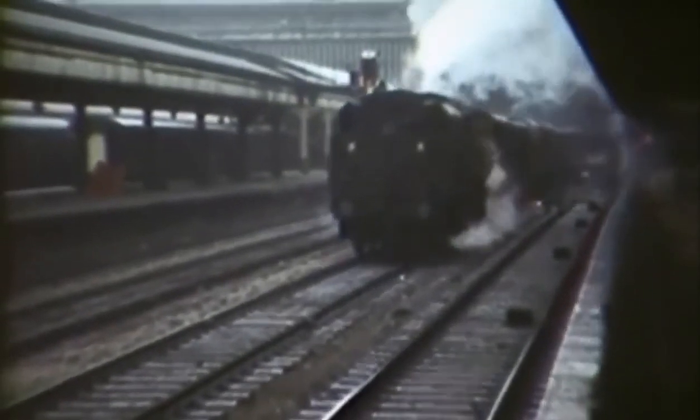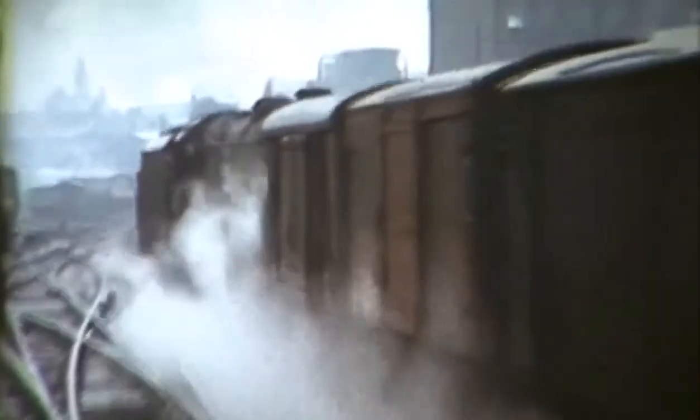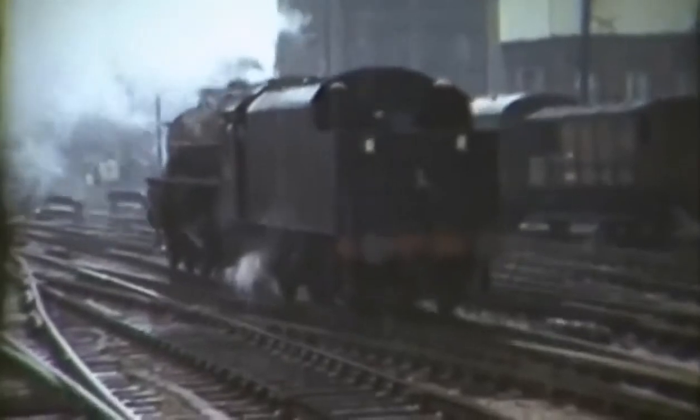48477 braves the elements tender first with the freight. At least this one was built at Swindon. The Black Fives continued their duties.